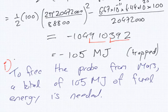So this is like ionization, so to speak, of the satellite from the planet. You need that much energy to free it.